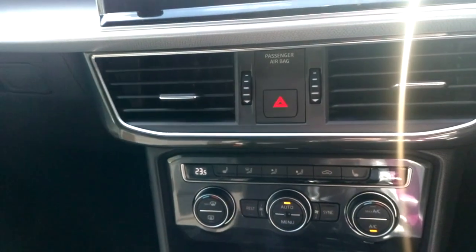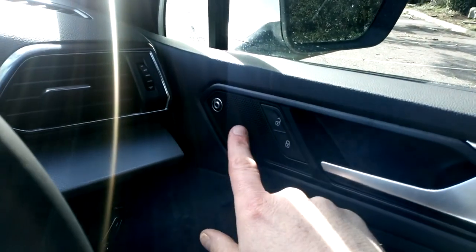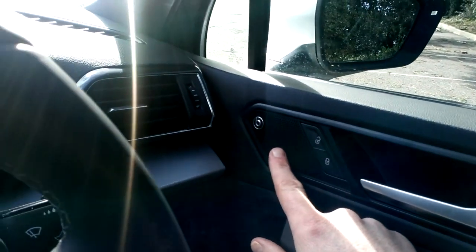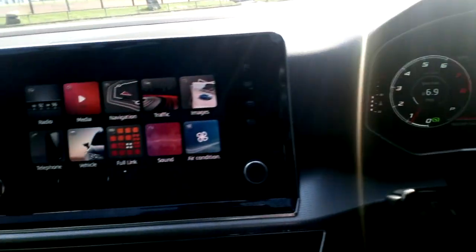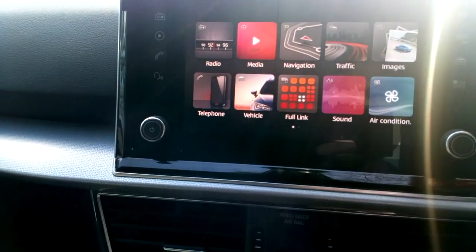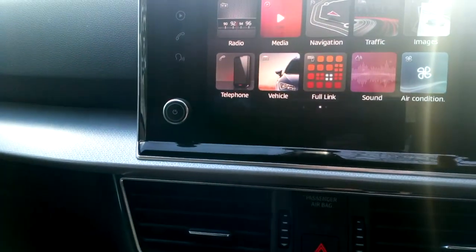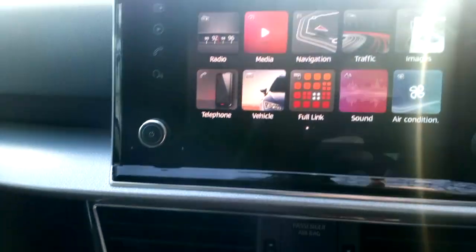Okay, so this car has got a lot of equipment on it. Part of the equipment, if I move over here, is this car is fitted with a BeatsAudio system, so the sound quality in this car is amazing. The infotainment system, which is touchscreen and is up here, controls most of the functions on the car, and we've got various menus down the outside here, as well as these big menus on the screen that we can see.